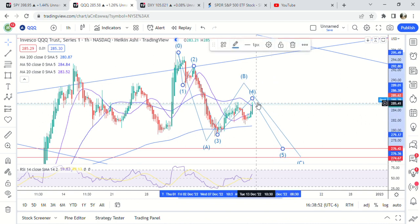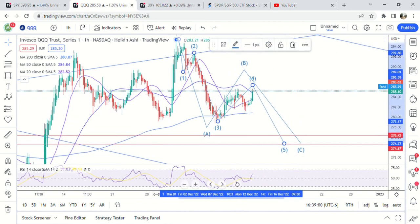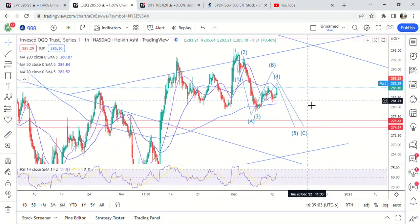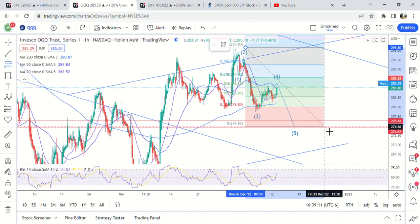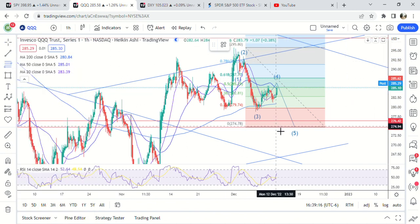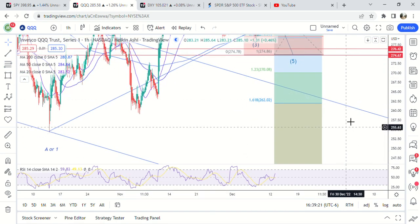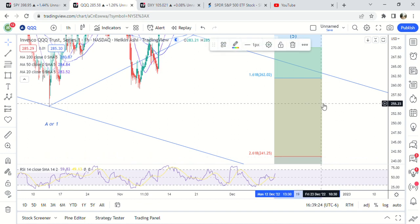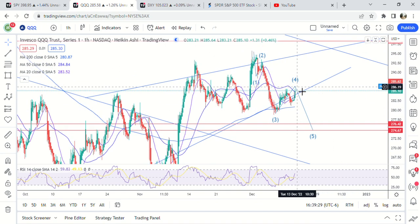So if this is a 4th wave, same thing as SPY, we're expecting a big move down to complete the overall 5th wave. And that could actually be the start of the 5-wave move down. We'd be looking for down to here, pull back to 285, and then we'd be looking for a 3rd wave, which would take us all the way down, or maybe even down here, 240. So same thing on QQQ. The most likely direction for tomorrow is down.